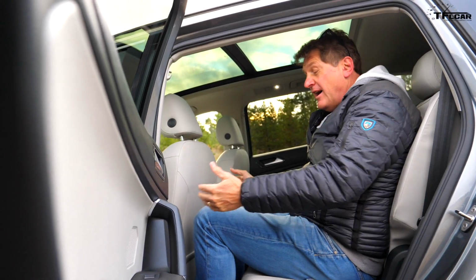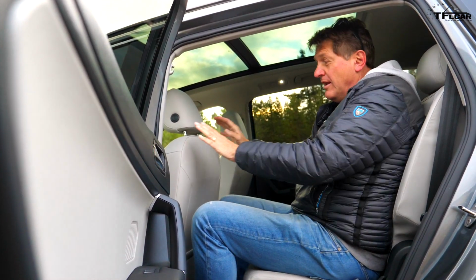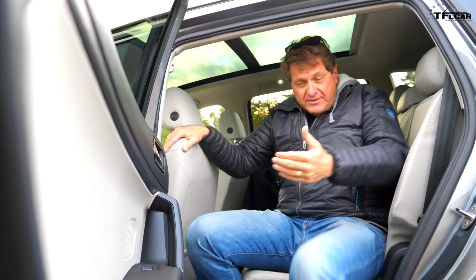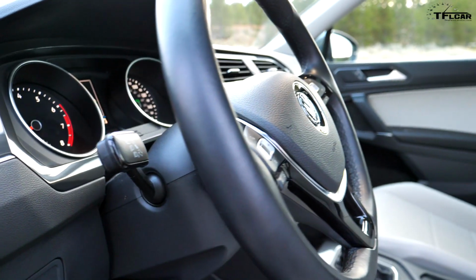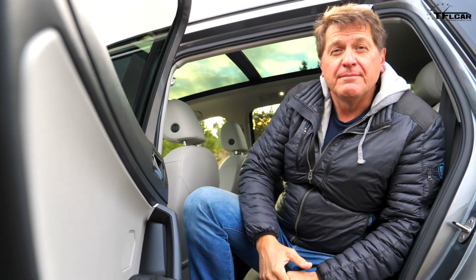Check it out, I've got tons of legroom and headroom, even with this massive panoramic sunroof. And keep in mind, I am sitting behind myself, and I'm pretty tall, 6'2". Now, in terms of cost, this Tiguan with all the bells and whistles costs just over $30,000, and it competes with cars like, of course, the best-selling Honda CR-V and the Toyota RAV4.